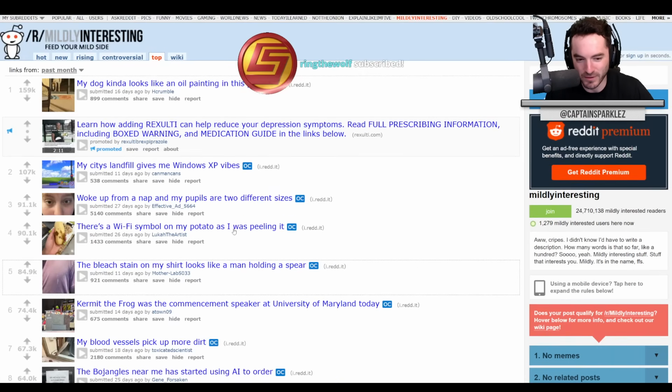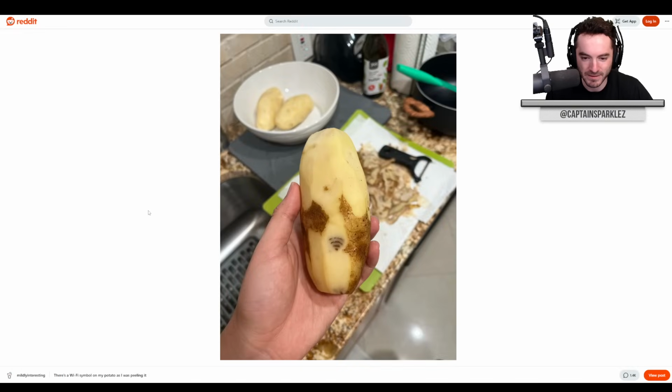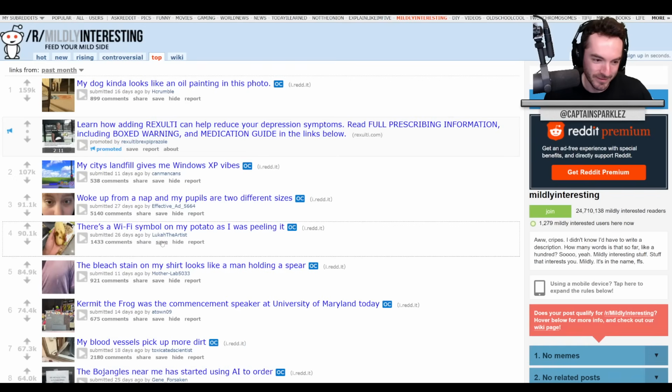There's a Wi-Fi symbol on my potato as I was peeling it. This is when they say that you've got a potato router, this is actually what they mean. So, really great signal. Good job transmitting the internet. You're right. This is one of those AI potatoes that was delivered by Bolinda after you placed the order and you spoke incorrectly and not clear enough.